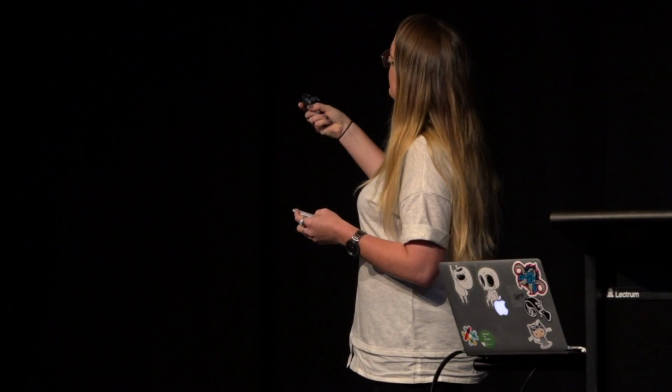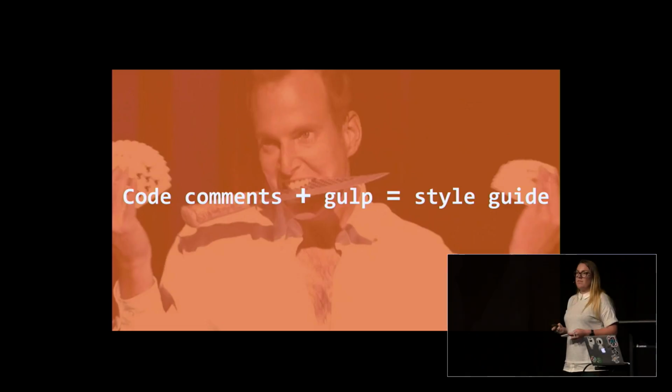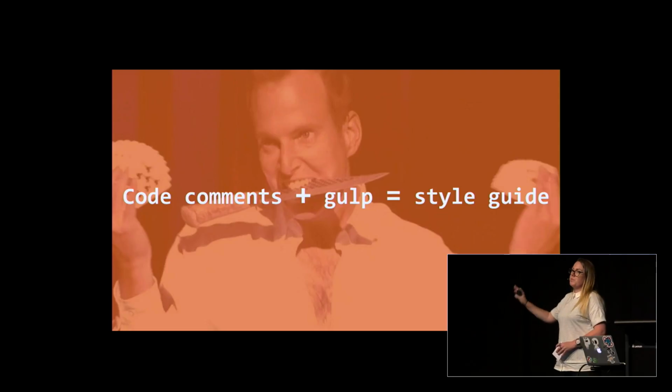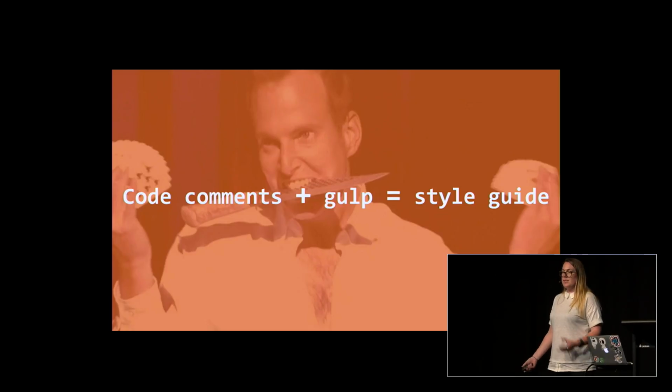Code comments plus gulp is a style guide, basically. Because we wanted to deliver the first iteration of this style guide so quickly, and we wanted it to be a living style guide, we said, all right, we don't want to be developing two products. We don't want to develop a CSS framework over here and then develop a guide over here. Let's join them.